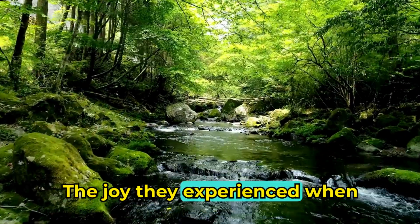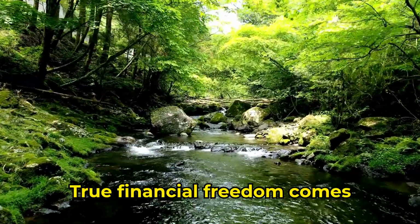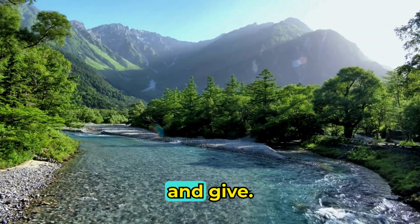The joy they experienced when they held a mortgage-burning party encapsulated Ramsey's message. True financial freedom comes when you own your home outright. Step 7. Build wealth and give.